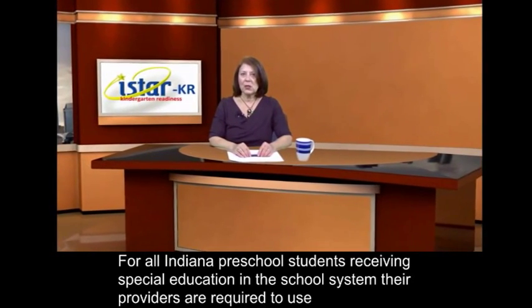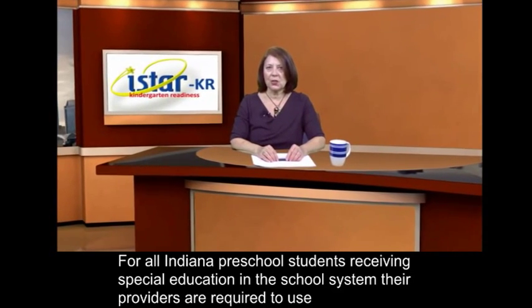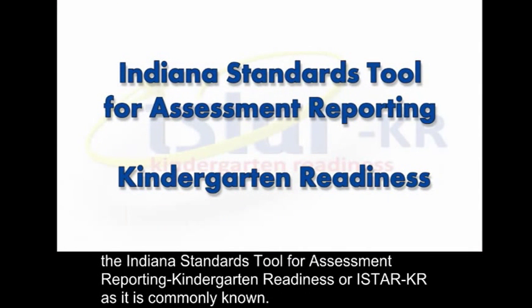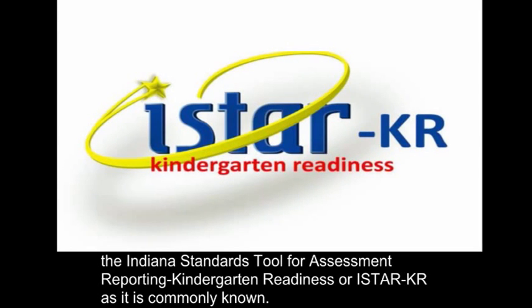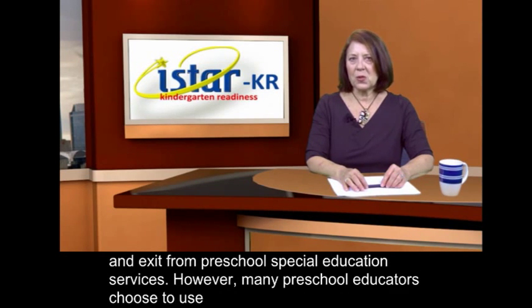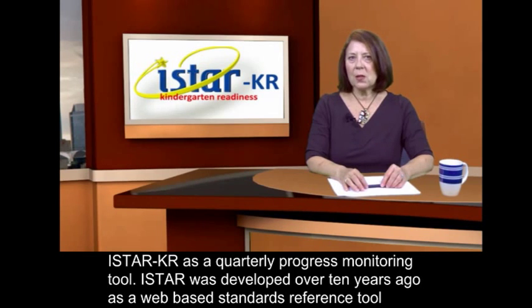For all Indiana preschool students receiving special education in the school system, their providers are required to use the Indiana Standards Tool for Assessment Reporting, Kindergarten Readiness, or ISTAR KR as it is commonly known. The state requires ISTAR KR data entry a minimum of 2 times per year, at entrance to preschool special education services and exit from preschool special education services. However, many preschool educators choose to use ISTAR KR as a quarterly progress monitoring tool.